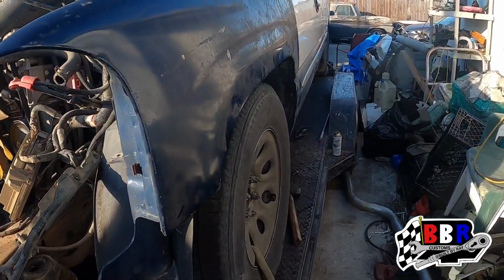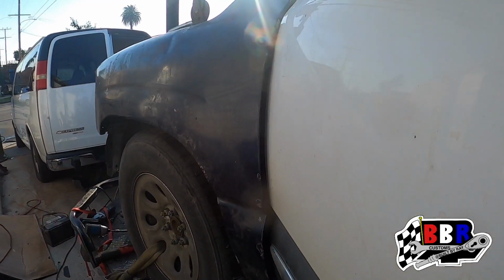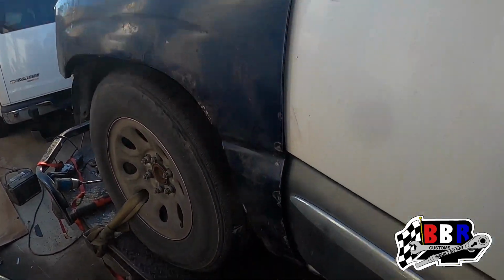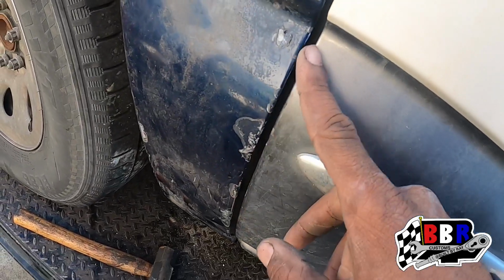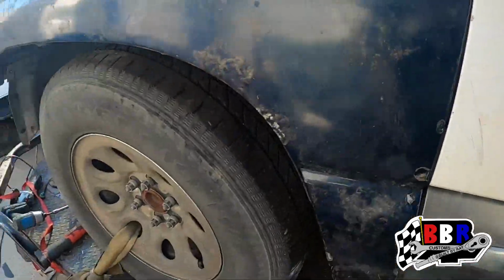Alright guys, so we got the fender on. It's all bolted up. You can see the door is opening and closing perfect. Gotta play around with the little fender gaps a little bit. Towards the top to get a little bit close, but it's not touching. And it's a little bit wide down here, so I'll play with those a little bit, but for a work truck, it's pretty good.